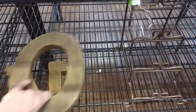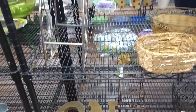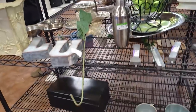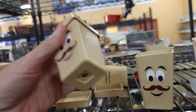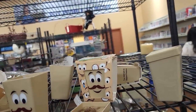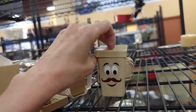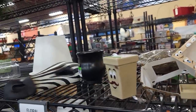Or let's turn it into something positive and say, on. Much better message. Oh my goodness, who are these happy little guys? They come in these little containers and people have been taking them all apart. Why? There's something from Zappos. Finance. I don't understand them at all, but I wish people would not destroy things.